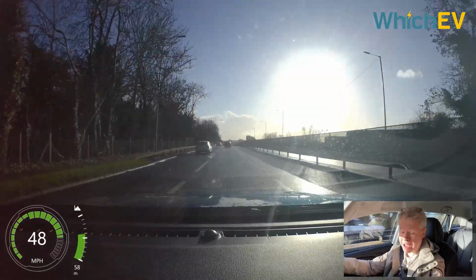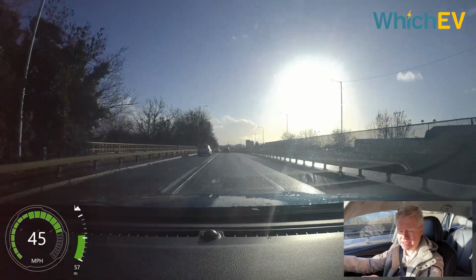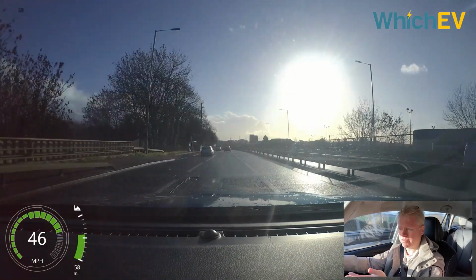MG's done a pretty good job with noise suppression. This is quite a quiet car to be inside. My cameraman reports that the acceleration is there, but it's not likely to lose control of the equipment. Unlike most Teslas, where you lose control not just of the equipment, but quite possibly your brain.